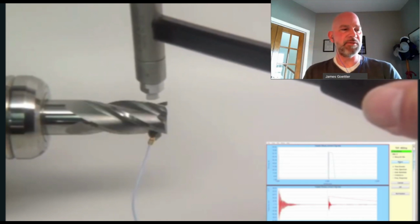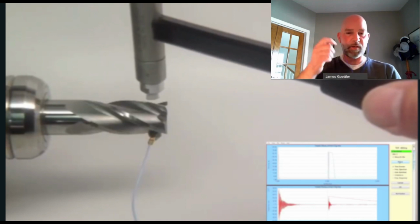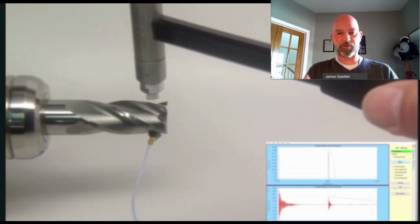Tap it a few times in the X direction, tap it a few times in the Y direction, and what you see on the underside here, just above this graph, is what's referred to as an accelerometer. That also has a cable that's attached to the same laptop. And essentially, if I'm the specialist tapping this tool, it registers when he taps it and how hard. On the underside, that accelerometer is capturing the vibration of that system.